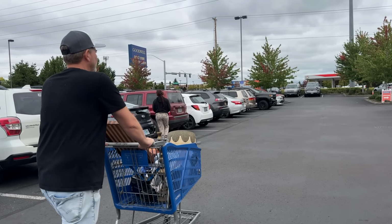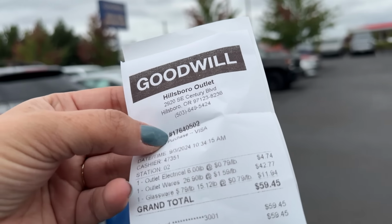Perfect. First Goodwill bins done. $59.45 total spent. Our first bins of the series is done, and we did pretty good. I'm pretty happy about the things that we found.